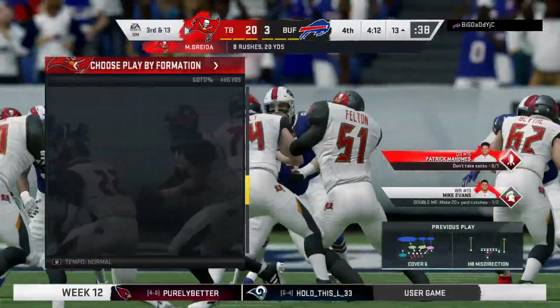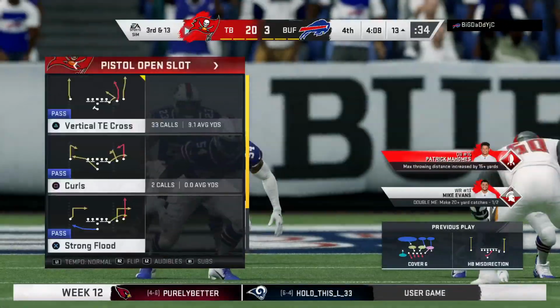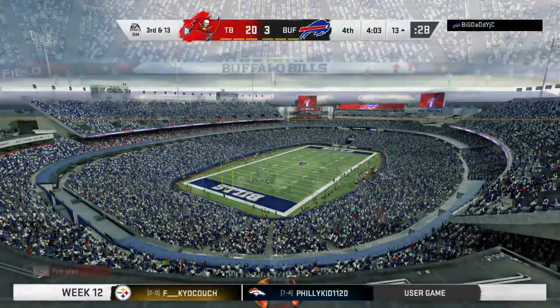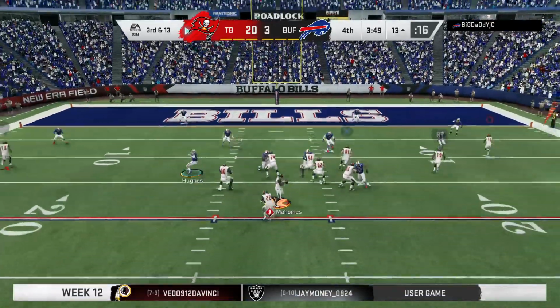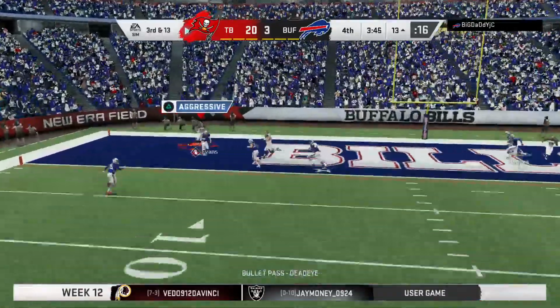And this has been a familiar sight all afternoon as they stop him behind the line. Brandon, it's clearly a running situation when you're up in the fourth quarter. They're going to have to stack the box and make it difficult for them to move the ball. Made it very difficult right there. Now they need to repeat that effort. Yeah, bring 7, 8, 9, whatever it's going to take to slow them down.